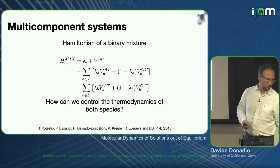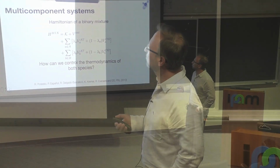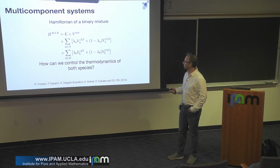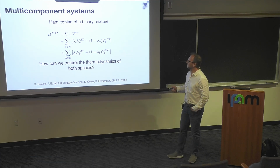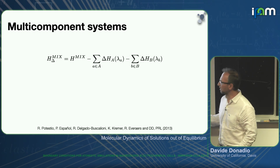Now we're interested in solutions, so we have a multi-component system. The one before was just a single component system. So for a multi-component system, we looked at a binary mixture in an ideal system. And if you do the math, it's very simple. You realize that for every component, we have components A and B here. You end up writing a Hamiltonian that is the sum of an adaptive Hamiltonian for each of the components. And the compensation term ends up being just additive.